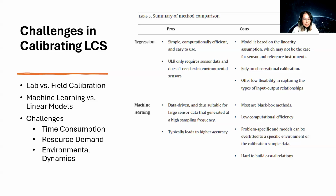However, calibration is not without its challenges. The first that comes to my mind is time consumption, especially calibrating a large number of sensors individually, which is really labor intensive and time consuming for big projects. One of our projects needed to calibrate more than 300 sensors, which is like 1,000 years of work. Moreover, the ever-changing environmental conditions can make maintaining calibration accuracy a continual challenge.